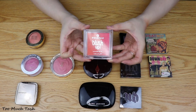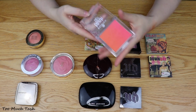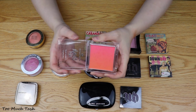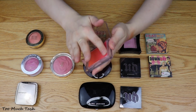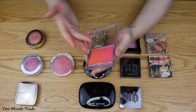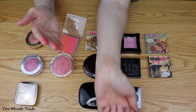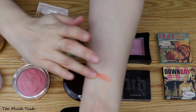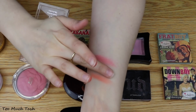And like I said, I'm going to keep the Essence Blush Up blush in the shade 10 Heatwave. I think you can still get this on the website, but I got this for like $2, and I think it's so beautiful. It's an ombre blush. It's a very vibrant orange that changes into a very hot pink. I don't know if you can see that. And then if you mix them together, you just get a really pretty vibrant coral shade. So let me swatch these on my arm here. This is the orange side, this is the hot pink side, and this is them mixed together.